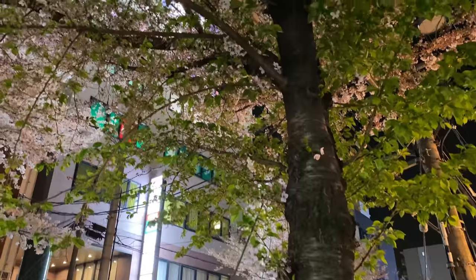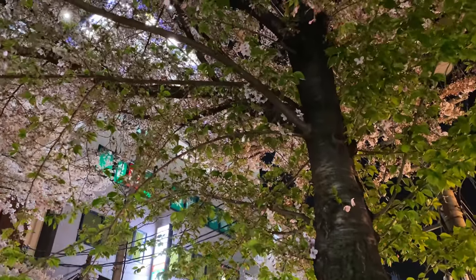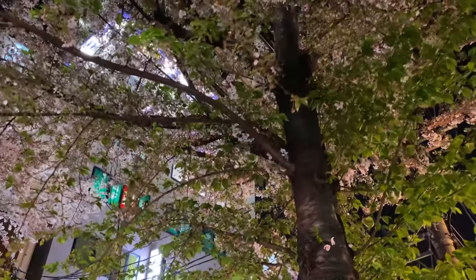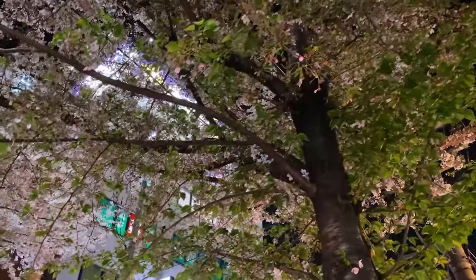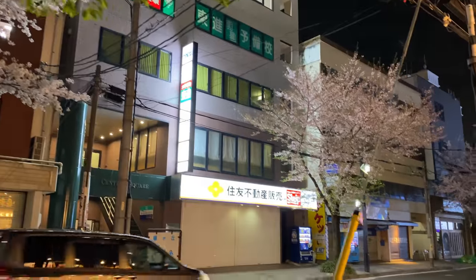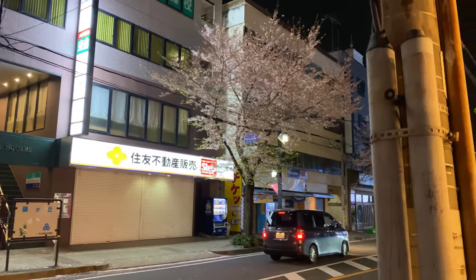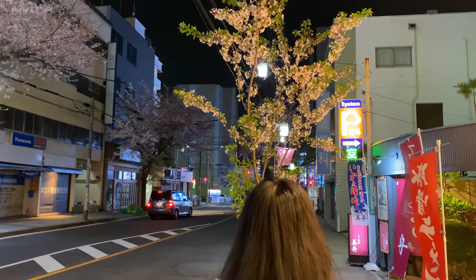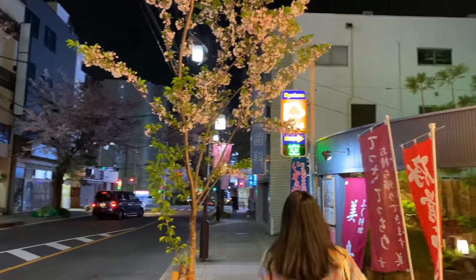washed away. And you can see after the cherry blossoms start to fall, actually the rest of the tree starts to turn green. So this is what it looks like at the end of cherry blossom season. And fortunately, we still got a lot of pink around here, but in another day or two, it's gonna be really green. So we gotta get this video out now while we can. Oh wow, there's actually a lot more green here than I was expecting.